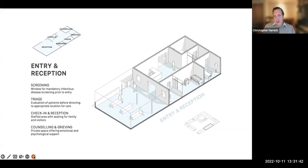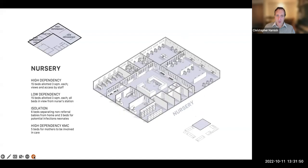And we really looked into each of the modules that are key to the design of such facilities: entry and reception. And then the high acuity nursery space and how those spaces can be organized, again, with visual acuity from a nurse's station, but also with opportunities for multiple passageways to control infection and access from staff and patients and family members without significant overlap that we know can lead to infection issues.